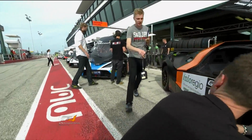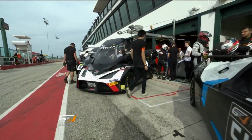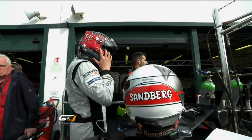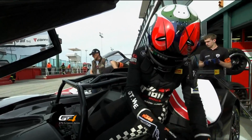As you can see, it's a line of KTM Crossbows as we work our way down the pit lane, all looking wonderfully different, great different liveries to be enjoyed by the photographers, the spectators, but most importantly, the commentators. Brett Sandberg, there's his helmet sitting on the back wing of that. He's come over from the States, competing in the championship, just showing the global spread of GT4 racing.